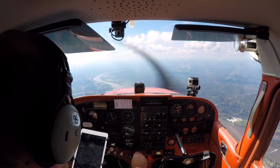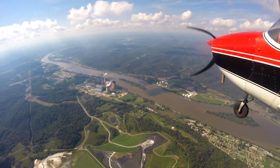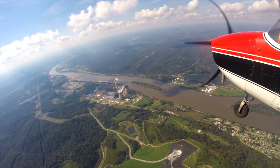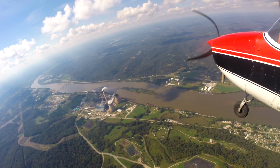Alright, so now we should start our descent at this point. There's the field. Crack the carb heat as required. Go ahead and power down a little bit. Let's just start a nice, easy descent. I see the field to the left. We're going to go ahead and set up over here for a nice 2-mile base entry.